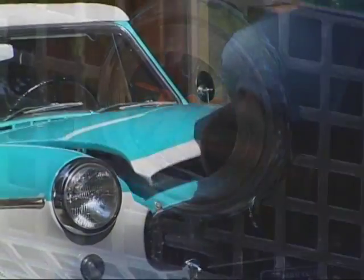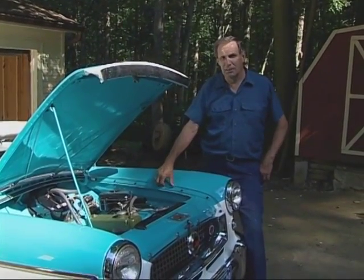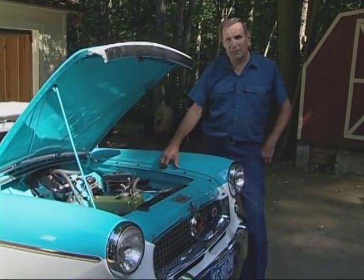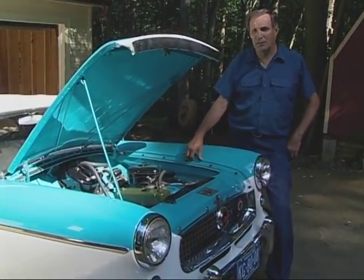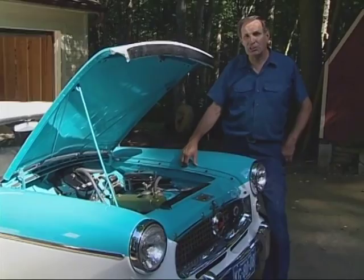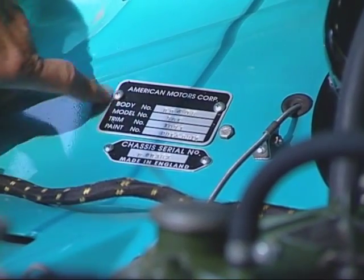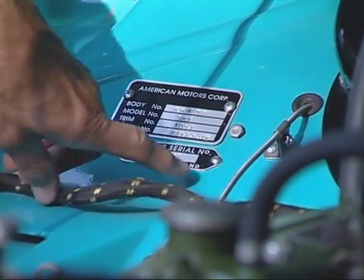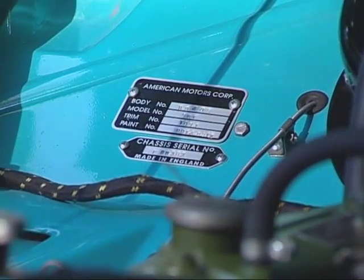This is a 1960 Nash Metropolitan. It was produced from 1954 to 62. Approximately 95,000 of them were made. The car was designed by Nash in the United States and was produced in England by Austin. It's verified right here, the chassis and the serial number with American Motors, and also the Made in England tag, which is Austin running gear.